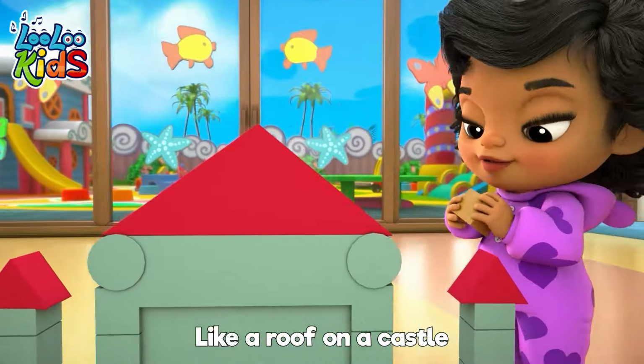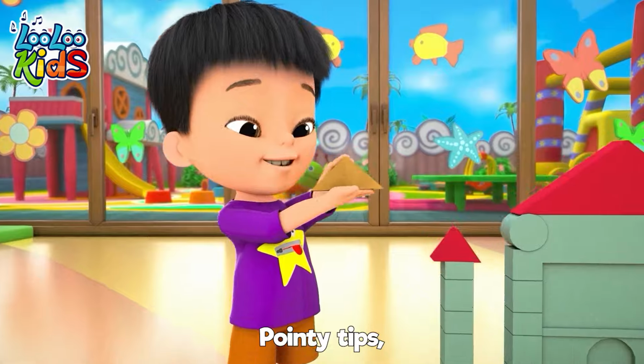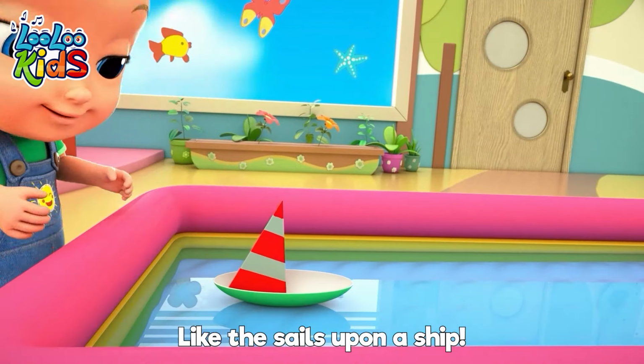Triangle. Like a roof on a castle. Pointy tips. Pointy tips. Like the sails upon a ship.